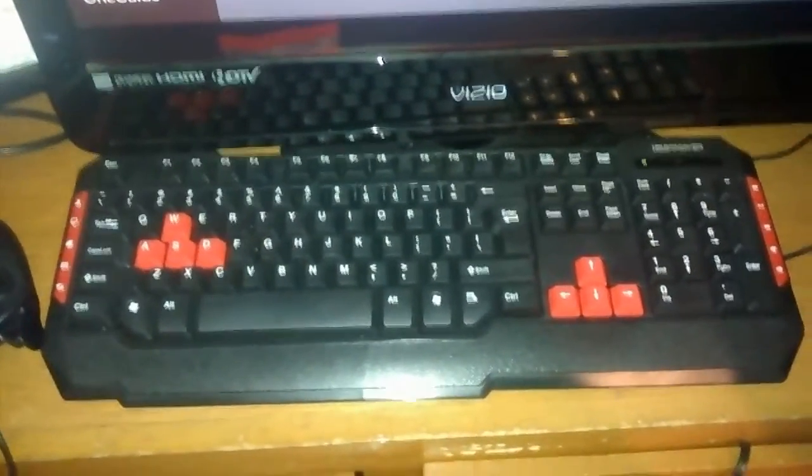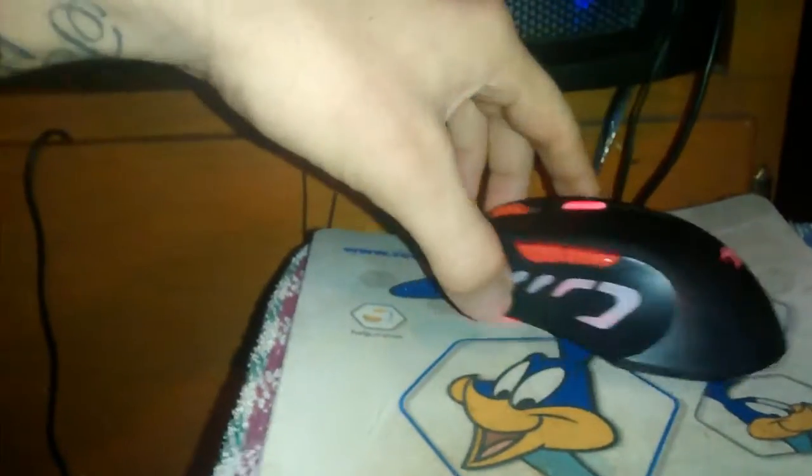Keyboard. This is an iBuyPower keyboard, just a regular iBuyPower keyboard that came with my computer. Here's the mouse right here. You can see it lights up on the sides. This is the button for the mouse sensitivity, and then it's got two buttons here that you can program, which I haven't really messed with.